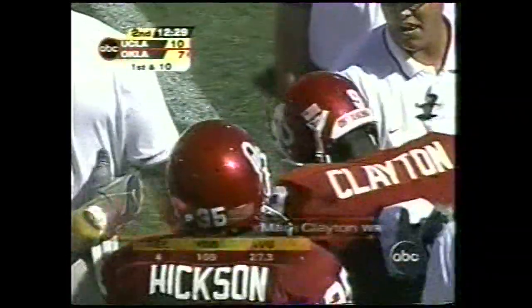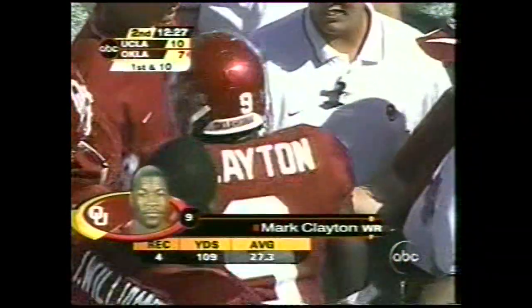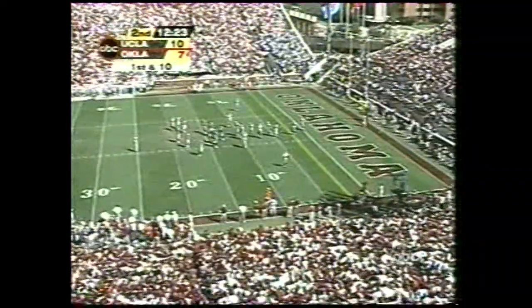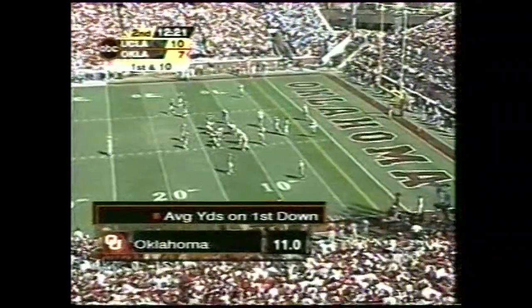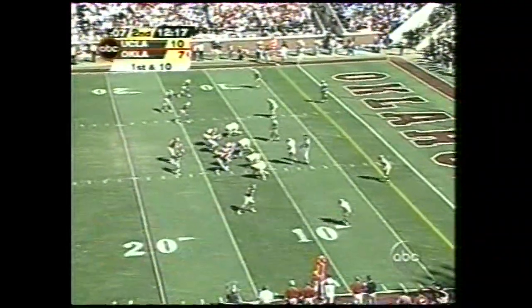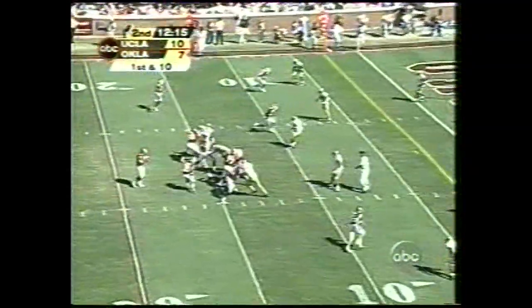Clayton having a big day. 4 catches for 109 yards. So Mark Clayton, the difference for Oklahoma, making the circus catch down there for them. And you can see the average yards for the Sooners on first down. Now they're in that red zone.